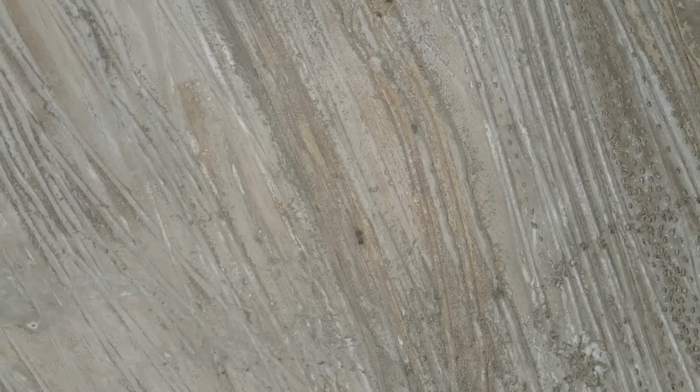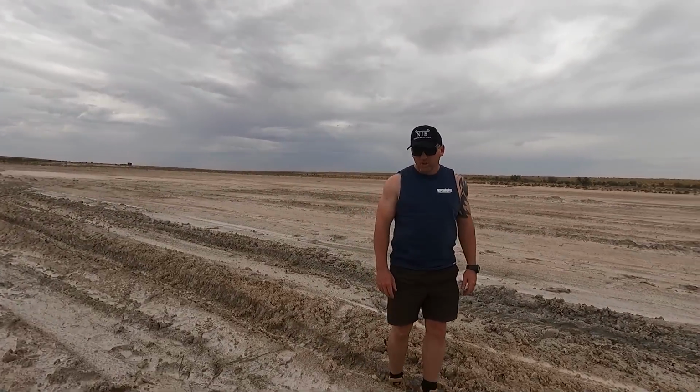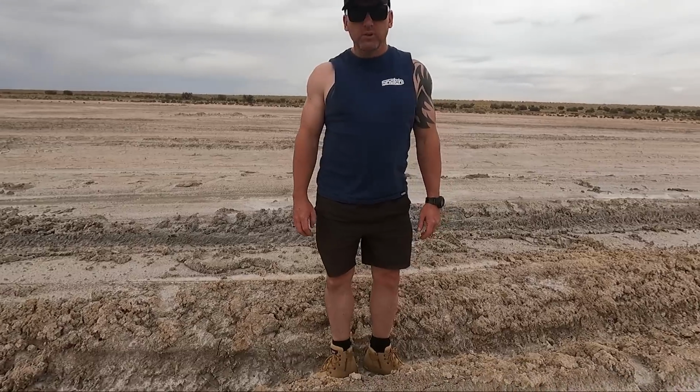Just in front of me, clearly someone's got bogged here. Big time. Really soft. Yeah, it's soft. The top crust is still pretty soft, but clearly there was a bit of rain out this way about 2 or 3 months ago here in the Simpson Desert. Clearly someone got bogged right here, there's no doubt about it. And if they were here on their own, holy moly, be pretty difficult to get out. This isn't the deepest one either. Yeah, I wouldn't be risking it. No. Yeah, it is wet and muddy underneath.